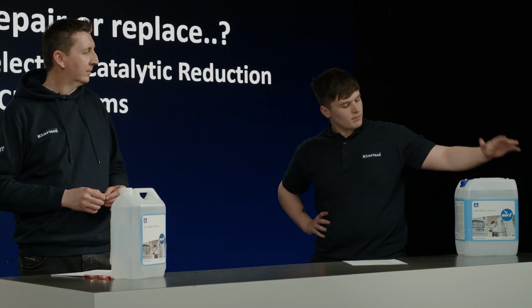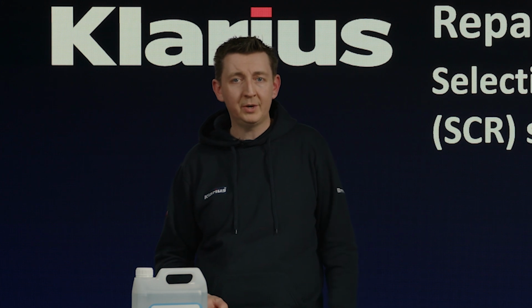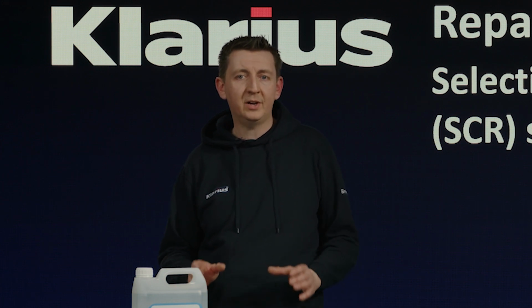So does the quality of the AdBlue actually make a difference to the system? Definitely. So all AdBlue should be manufactured to ISO 22241 standards, but using a quality AdBlue from a reputable company such as Klarius, where we're one of the leading distributors of AdBlue in the UK. It's really important to make sure that emissions and NOx reduction takes place correctly.